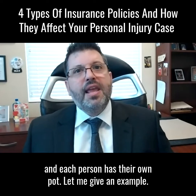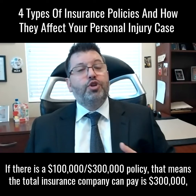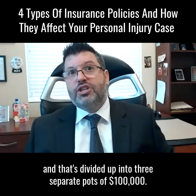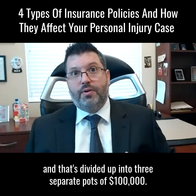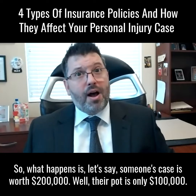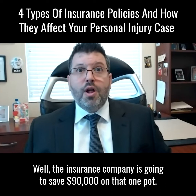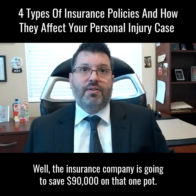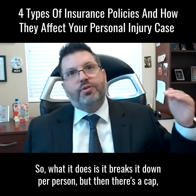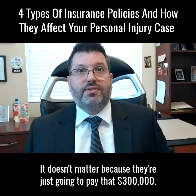Let me give an example. If there is a $100,000/$300,000 policy, that means the total the insurance company can pay is $300,000. And that's divided up into three separate pots of $100,000. So let's say someone's case is worth $200,000. Well, their pot is only $100,000. Let's say someone else's case is worth $10,000. Well, the insurance company is going to save $90,000 on that one pot. So it breaks it down per person, but then there's a cap. And it doesn't matter if 5 people are injured, because they're just going to pay that $300,000.